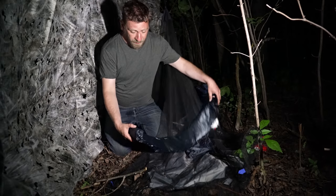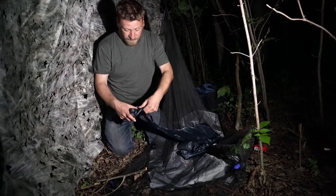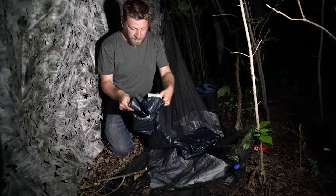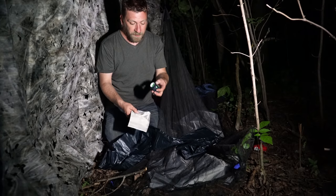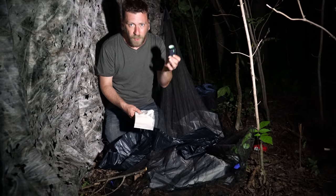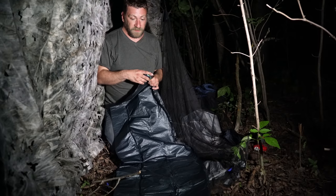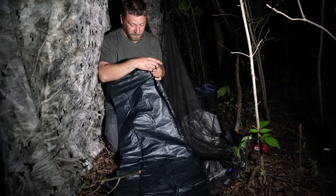I have no idea how durable any of this stuff is. I just don't know. But of course it comes with an inflation bag. I did not know that, otherwise I wouldn't have bought this little electric motor that will inflate it. It'll take a while to inflate this, but we'll see if it even works, if I'm doing it right.